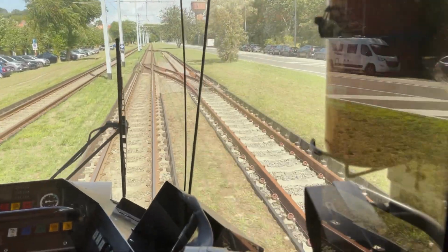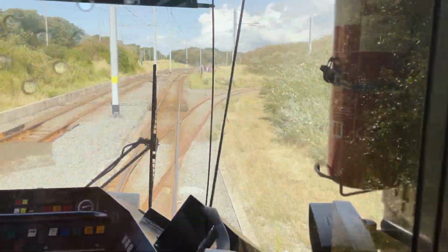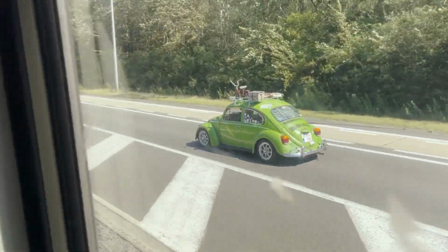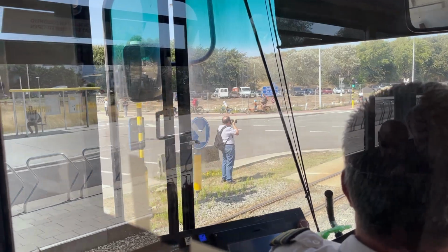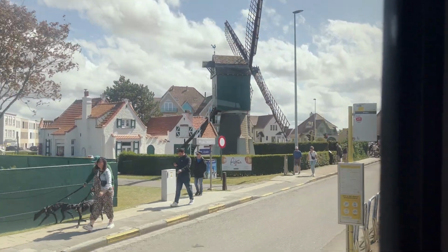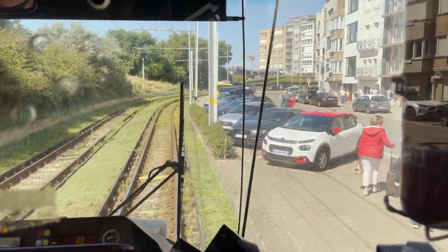This is a very interesting little siding. Oh, that seems like a loop track here. And then it returns here. That's a loop. Fellow cameraman and picture taker. That's a nice windmill. The station's called Windmill, or just Mill. Well, this is a very curvy piece of track.